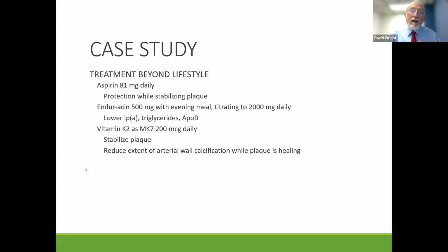Number 3, I put him on vitamin K2 as MK7 to help stabilize his plaque. The other thing that we know is that this specific form of vitamin K2 helps plaque to heal with less calcification happening. This gentleman's already got calcified vessels and aortic valves. We want to try to inhibit that, reduce the amount of calcification while he's healing, if at all possible.